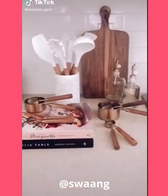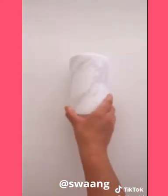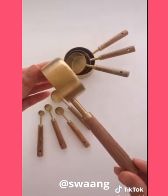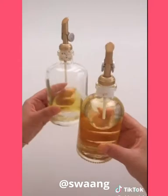Amazon kitchen products I have been loving, starting with this silicone and wood 7-piece cooking utensil set, this marble utensil holder, this set of measuring cups and spoons that are a great dupe for the ones from Crate & Barrel, this wood cutting board or serving board, and these oil dispensers.